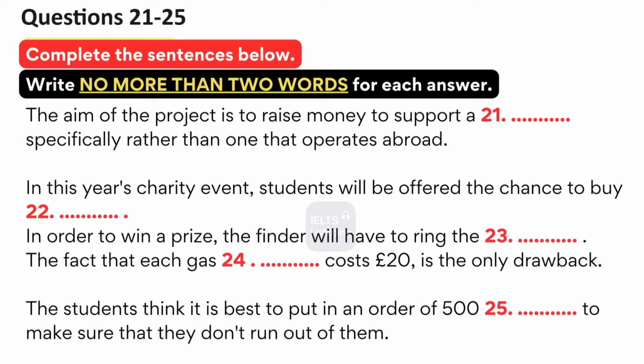Well, there are over 1,000 students in the school, so if even a third of the students buy one, we'd need about 350 balloons. We've decided to order 500 so we don't run out. The good thing is we can return the canisters of gas if we don't use them, and the balloons aren't expensive, so there's no real risk of us spending a lot of money without getting a good return. You two have really thought this one out. I'm impressed. Before you hear the rest of the discussion, you have some time to look at questions 26 to 30.